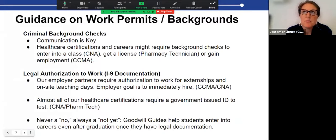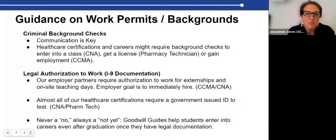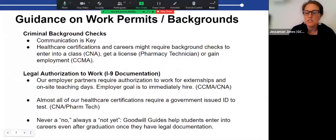So beyond the work in the classroom, one of the things that we're always thinking about are barriers to employment outside of the classroom. Two of those things pop up often: criminal background and also legal documentation to work. We want to set students up for success in gaining employment after the course, and these two categories can present barriers.